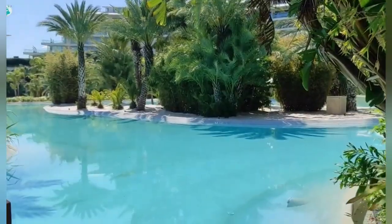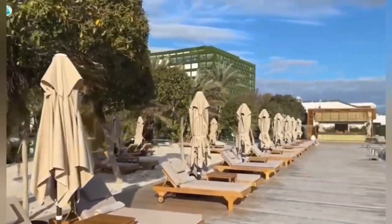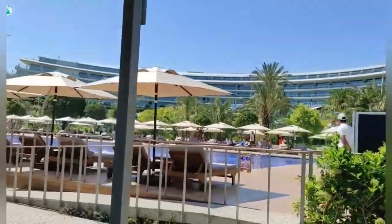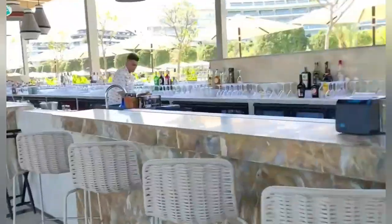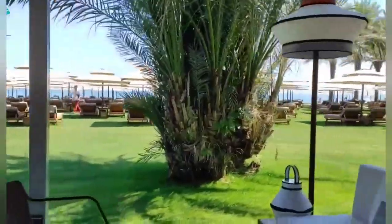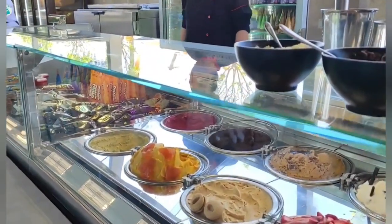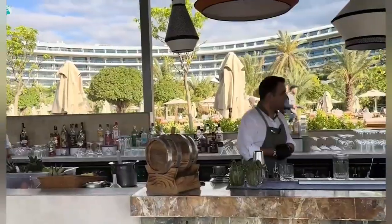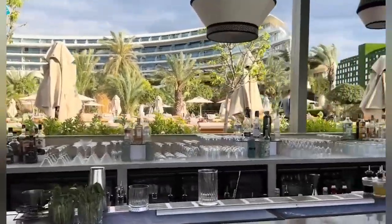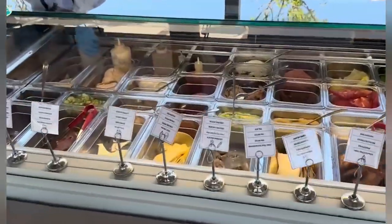Sunset yacht and dinner under the stars. On day 2 evening, we took a private sunset yacht tour, arranged by Maxx Royal Belek's concierge service. Cruising the turquoise waters of the Mediterranean as the sun dips below the horizon? Pure bliss. Dinner that night was at Gastro by Alfredo Russo, a Michelin-starred experience. Yes, Maxx Royal Belek brings world cuisine right to your table. Every dish is art, every bite memorable.